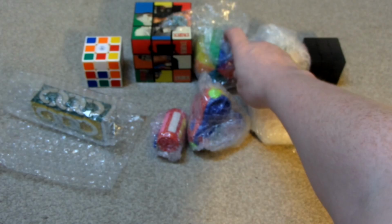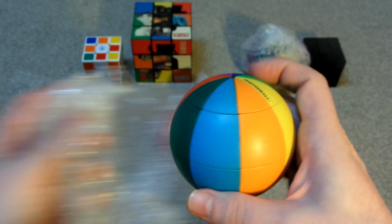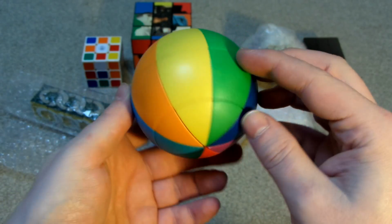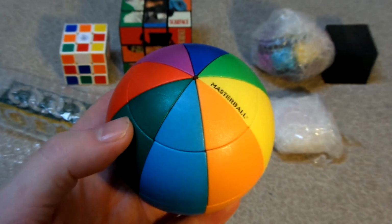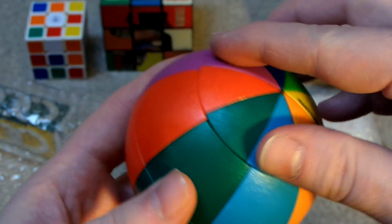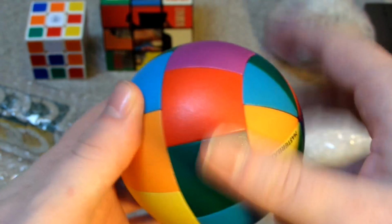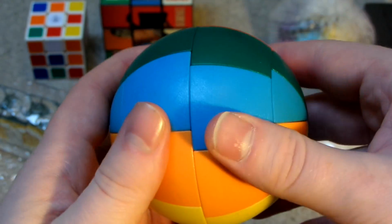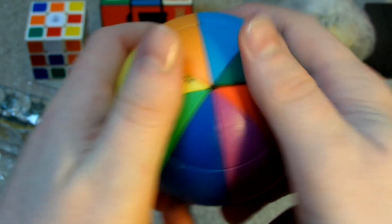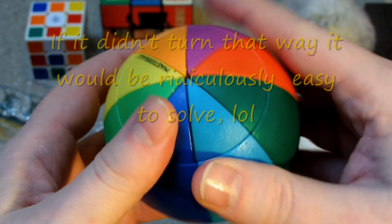So let's take a look at this Masterball. So this is my first Masterball. And it kind of looks like a beach ball. So let's see how this turns. Yeah, that turns absolutely fine. No, I thought it wasn't going to turn that way. Yeah, you can turn it that way as well.